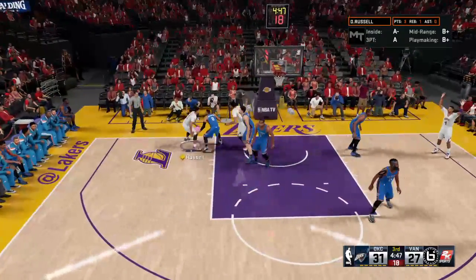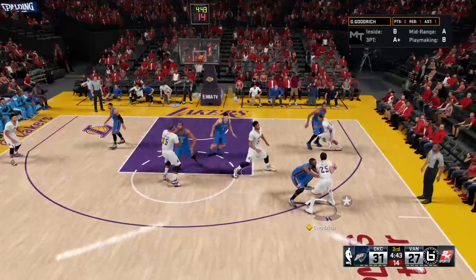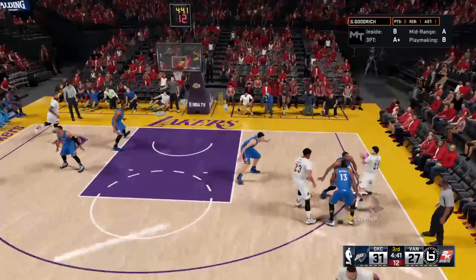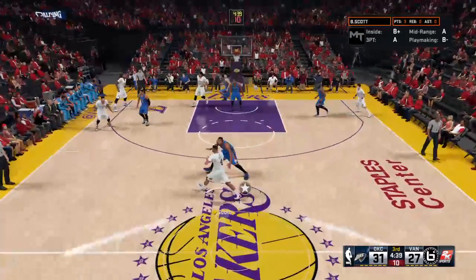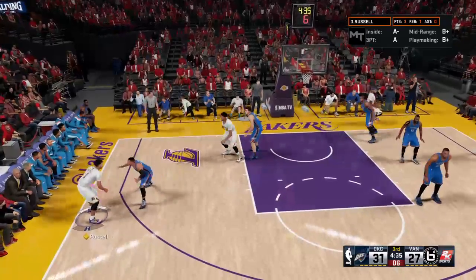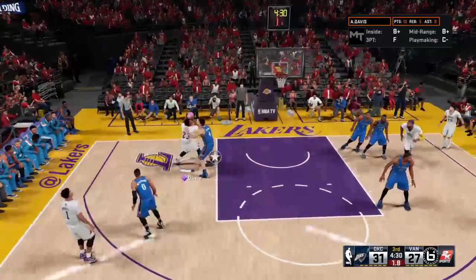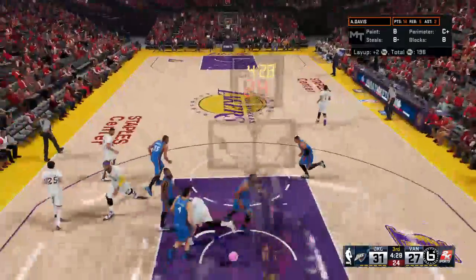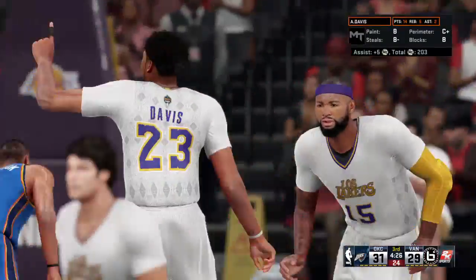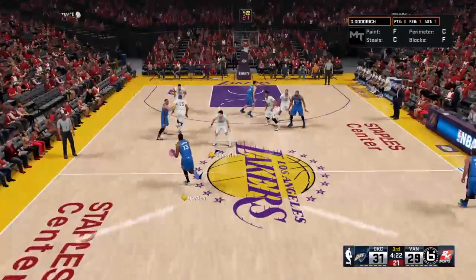The drive by Russell. He kicks it to Cousins. Davis with a screen on Harden. Outside Russell. Vancouver needs to get off a shot here. Good on the shot. 14 points for Davis. Just a little over 90 seconds gone in the third quarter.